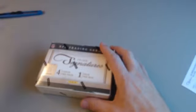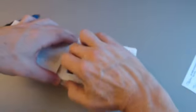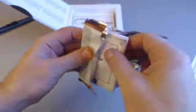Get some boxes out of the way. And we got one more to go. Let's see, we're going to get out of here. Last box of the 5-box break. Got National Treasures after this, guys, and after that, that'll be everything for the evening.